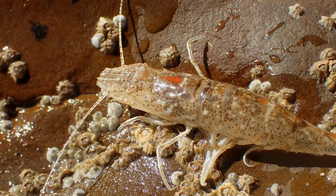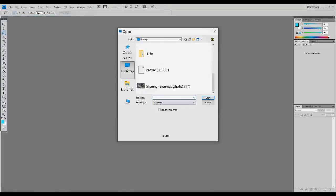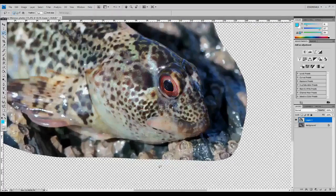Next came the editing. I used Photoshop for this. Firstly, I would open up a lovely picture of a shanny fish that I had taken earlier. Then I would use the lasso tool to circle the shanny and copy and paste him onto another layer. I then began the painstaking task of trimming the shanny out of his background fully.